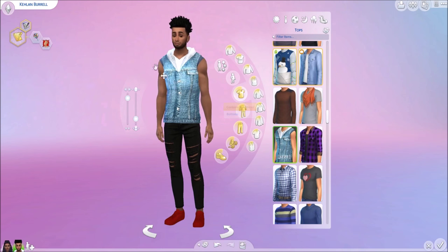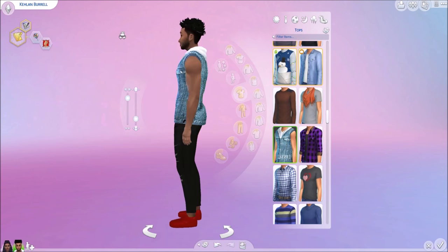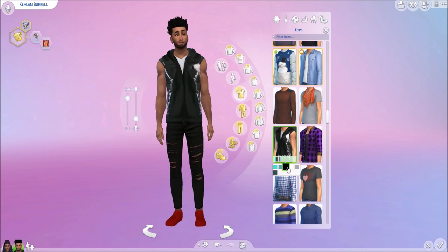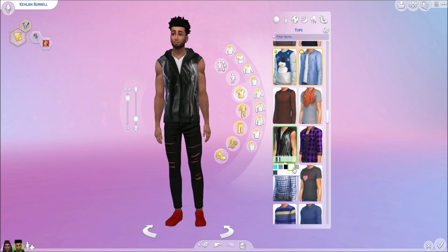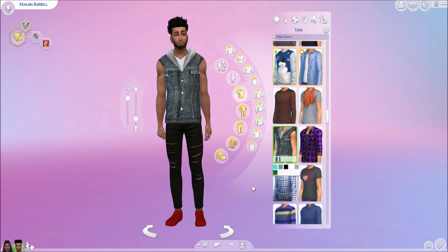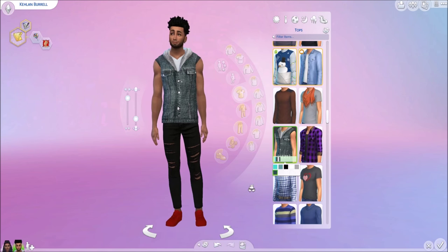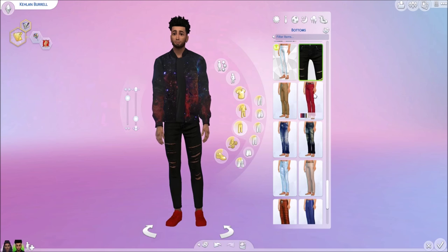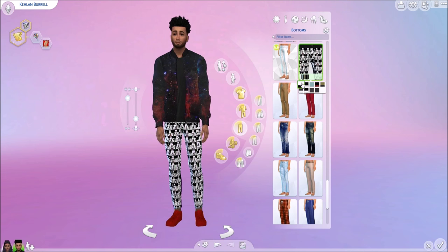Next up, we have this hooded vest, and it just looks like this. It is so cute. It comes in different styles. There's a darker one, and then there's this jacket type of one, a different style in the jacket. Couple different styles in that, and then a different color in the jean one.